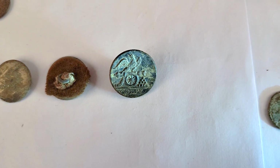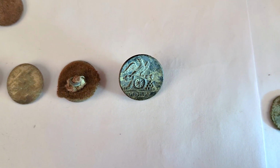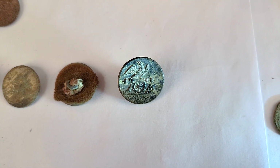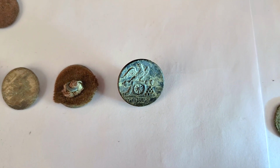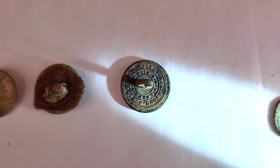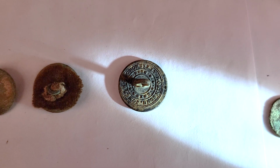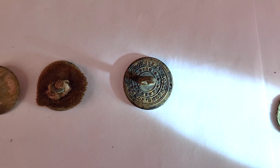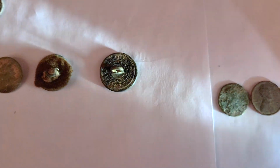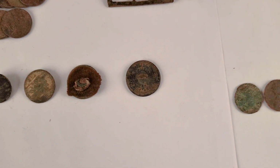And probably one of the best old buttons I've seen come out of the ground. I mean, this thing is immaculate. It says core on the bottom. It's an artillery button. The words are just clear as day. It says Robinson and Jones Company, Attleboro, which could be Vermont maybe, and then extra rich in the center. Boy, don't see many buttons come out of the ground like that.